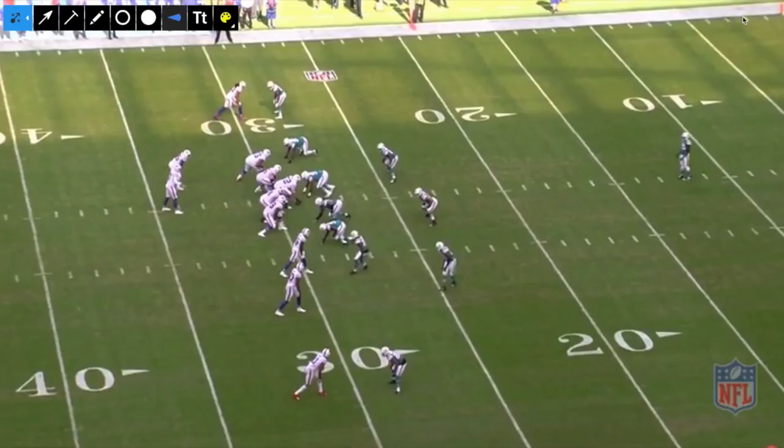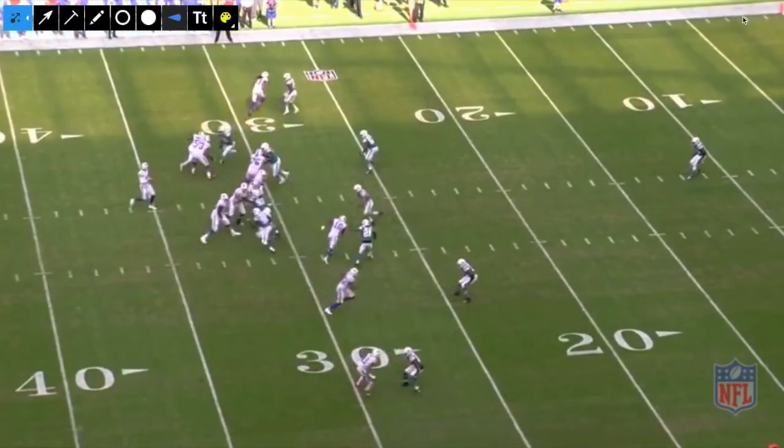Out of this 3-by-1 set, his initial eyes are going to his left, and he's trying to confirm a coverage here. Obviously, you have the deep single high safety. Normally, versus a trip set to the field, this safety would probably be more on this hash to help there, but they're shading him to the boundary side of the field.